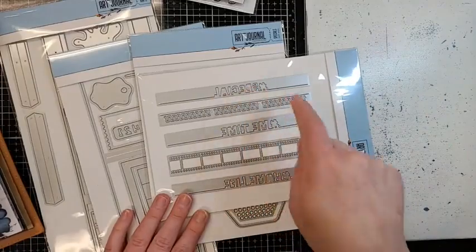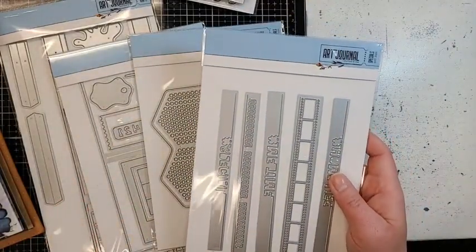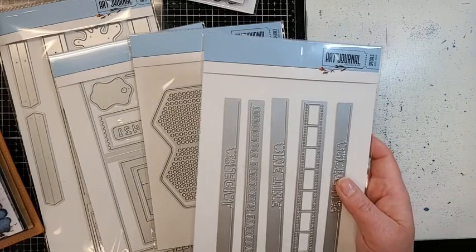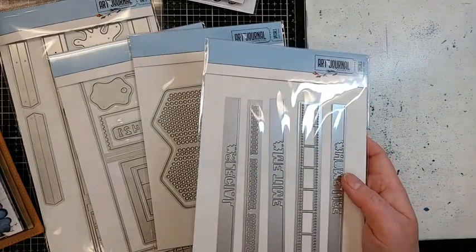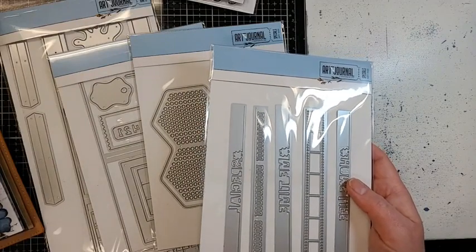And then you've got special, me time, and home life are the other ones. And the borders, I'm actually just looking it up from the email that I sent out because I do not know them off the top of my head.